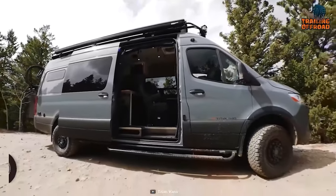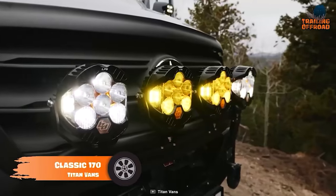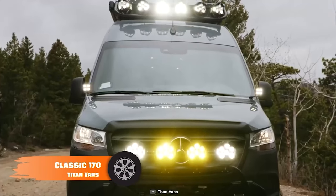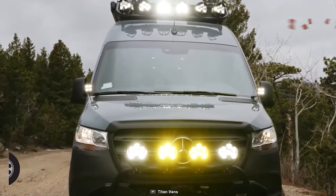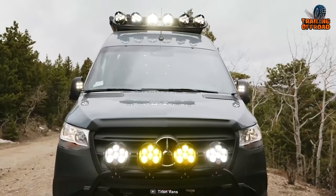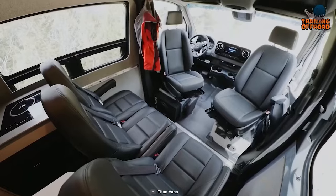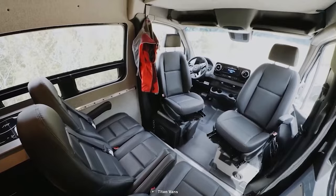Another classic kicks in our list with this Titan Vans Classic 170. A perfect one for those who love modularity. As its name already suggests, this vehicle is based on a Mercedes-Benz Sprinter 170 chassis, which has proper room to accommodate everyone inside.